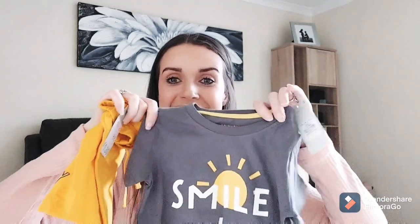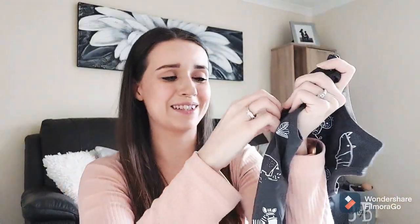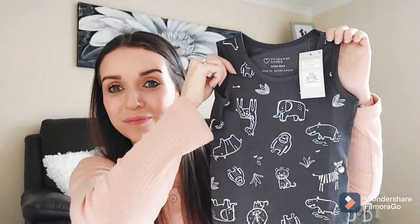I got this Smile Today t-shirt, and I got these little shorts to go with them. Again, mustard yellow, they get a little bit of a theme with me. And then this little vest, he doesn't have any vest, so I thought he'd look so cute with his gorgeous little chubby baby arms in a little vest. So he's got this little one, it's got little elephants and giraffes and things on it, so that'll be cute.